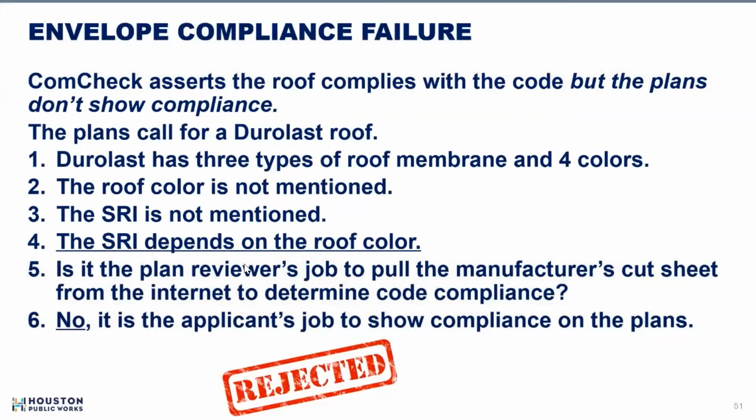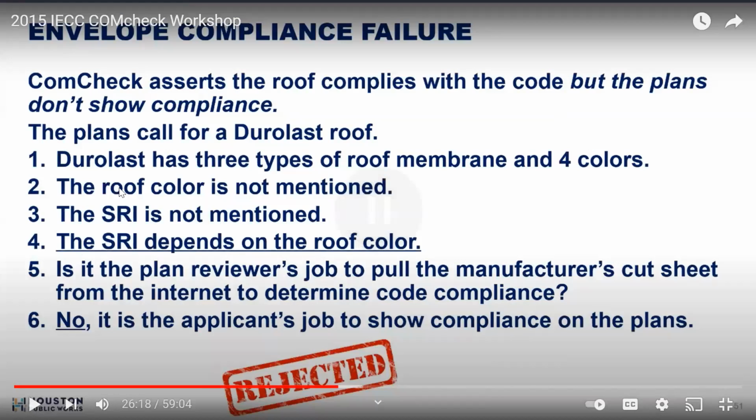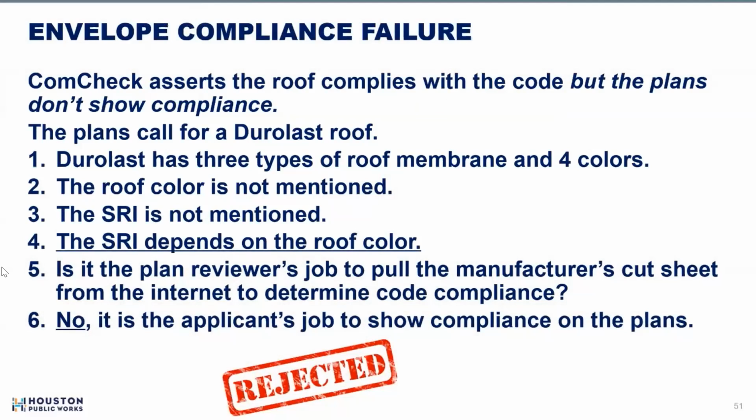The roof color is not mentioned. The SRI is not mentioned. The SRI. Oh, maybe that's not a mandatory requirement. He chimed back in. I guess we're trying to get it as a mandatory requirement as it's not yet. But anyway, I don't want to get off topic. Let's get back to COMcheck. SRI depends on the roof color.